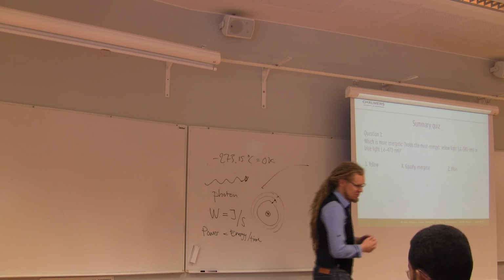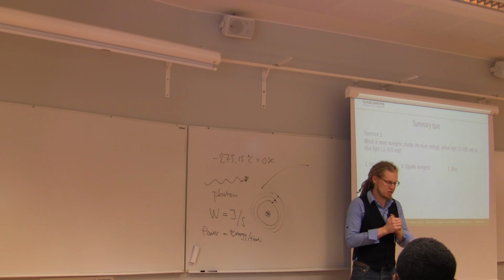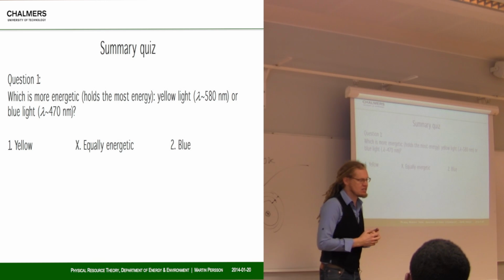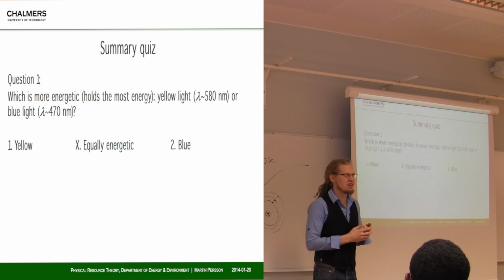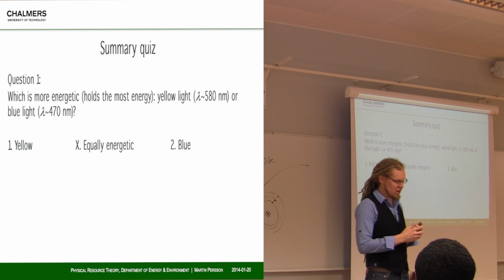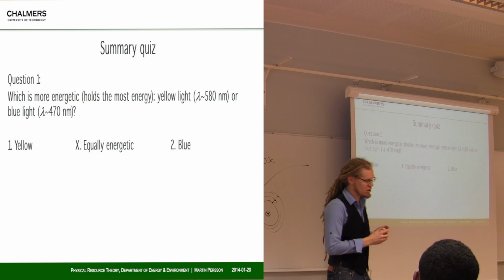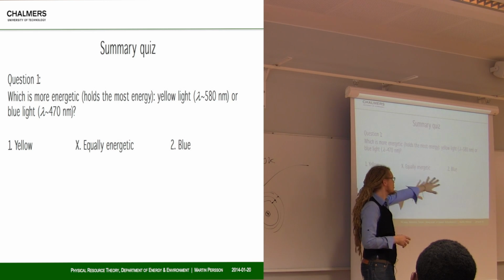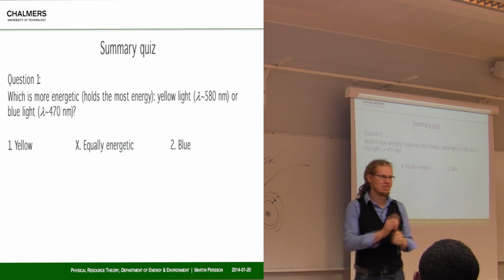So we're back online. So the first question is, which is more energetic, so holds the most energy? Yellow light that has a wavelength of 580 nanometers, or blue light that has a wavelength of 470 nanometers? So is it the yellow? Are they equally energetic, or is it the blue light that holds the most energy?